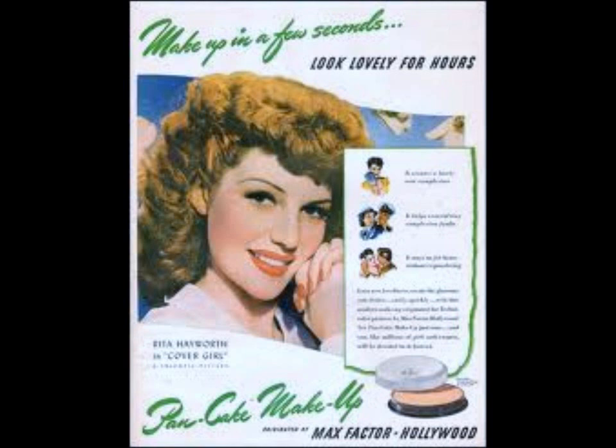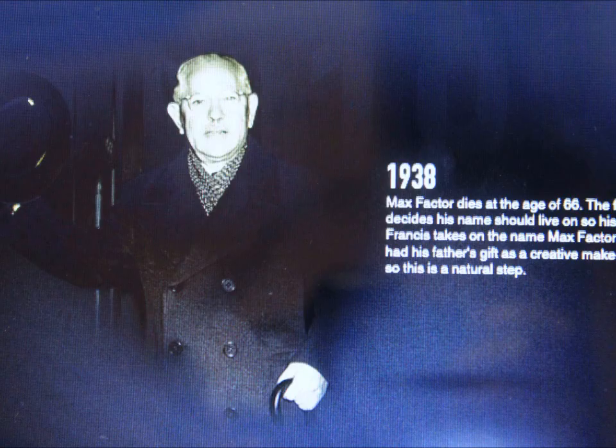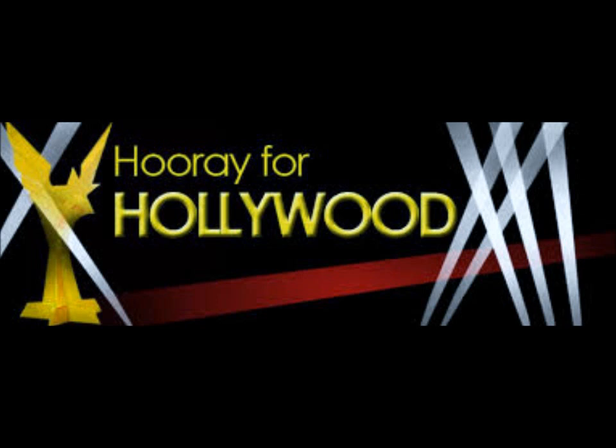Advertisements appeared in women's magazines and Movie Time magazines. And his makeup was in a pressed form called pancake makeup. Now, Max Factor died in 1938, but he was heralded as a genius in the makeup industry. He's actually featured in a line from the song Hooray for Hollywood.